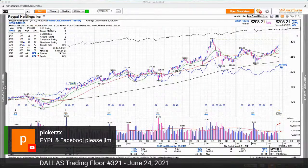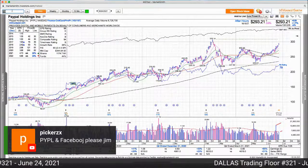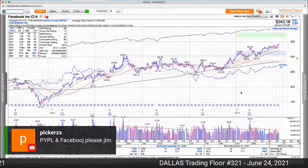Let's look at Facebook and take a look to see how Facebook's looking.